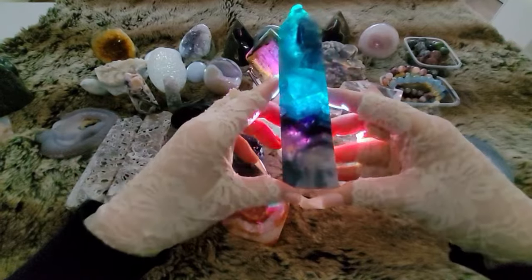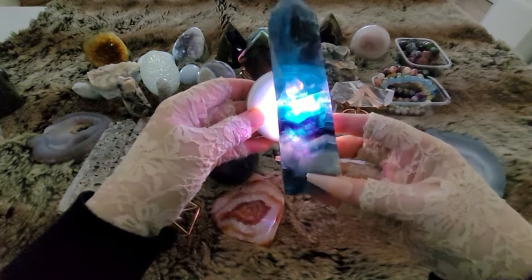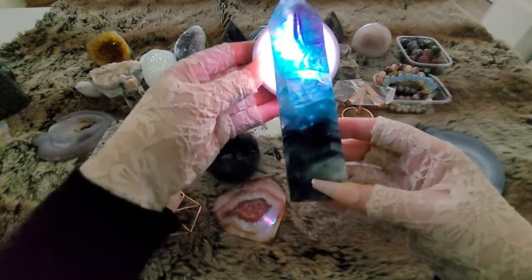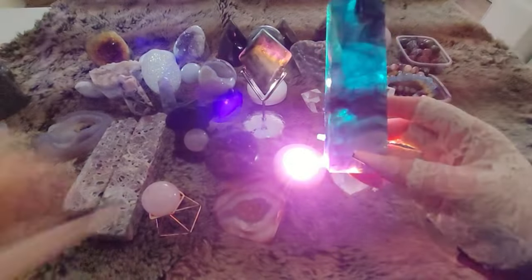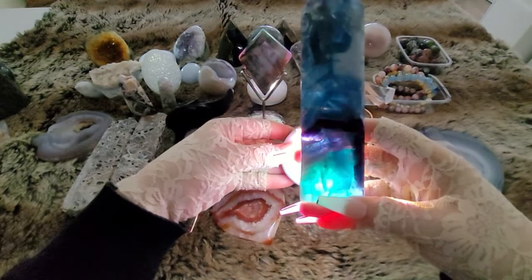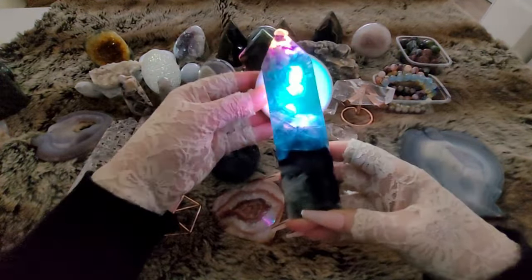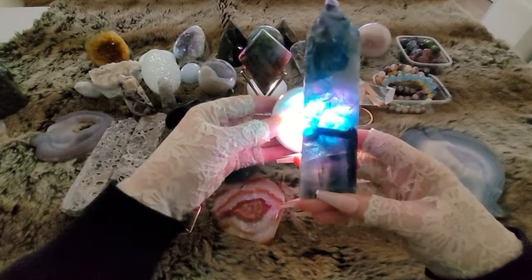It is gorgeous. Look how transparent it is. And look at the purple line here. So cool. I just love it. This is the other side. Wow. Look at those colors. Yeah, I just love it.